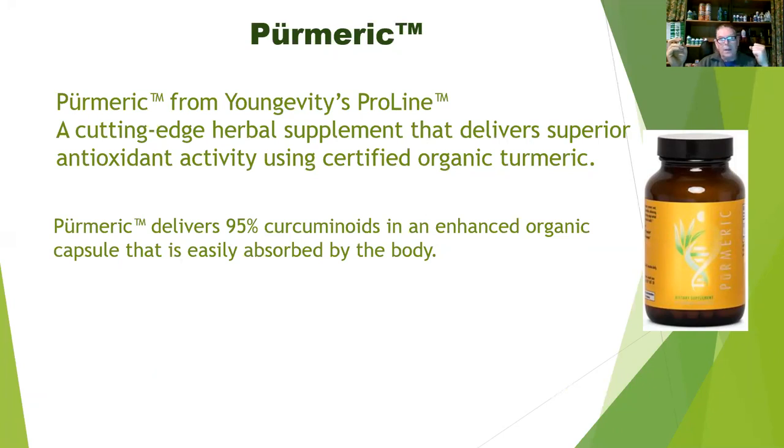We have one in the clinic I work, a competitor's one, a practitioner range, and they use 500 milligrams of turmeric in their product, and they can only deliver 95 milligrams out of that 500 milligrams. And we can deliver 475 out of our 500 milligrams. So that's almost a whopping 4 to 5 times stronger than my practitioner one. So yes, it's a very good product and a very strong product.